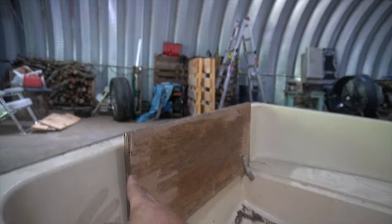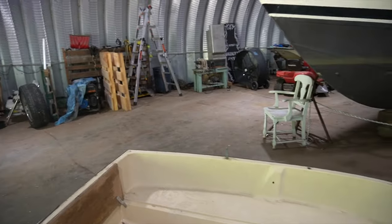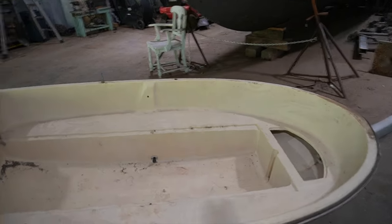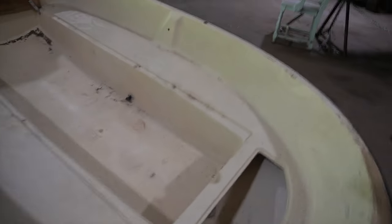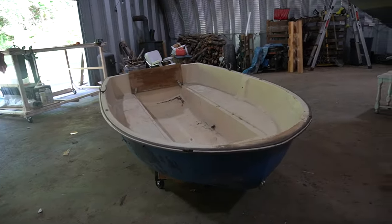Nice little bench here. I've got some akume from another project that I did, and I'll probably make a new seat, varnish it up, look nice. The other seat is over there, but that's the next update. And then it's got a little locker. Yeah, be pretty sweet. So there'll probably be some updates on this.